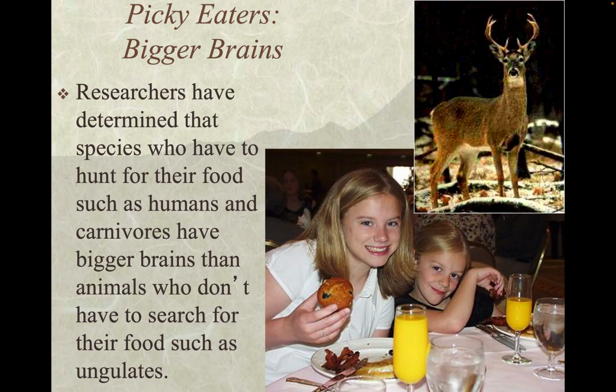Researchers have determined that species who have to hunt for their food, such as humans and carnivores, have bigger brains than animals who don't have to search for their food, such as ungulates. And ungulates include all of the deer, the antelope, buffalo. These guys eat grass, so it's a lot easier to find grass than it is a blueberry muffin or bacon or orange juice.